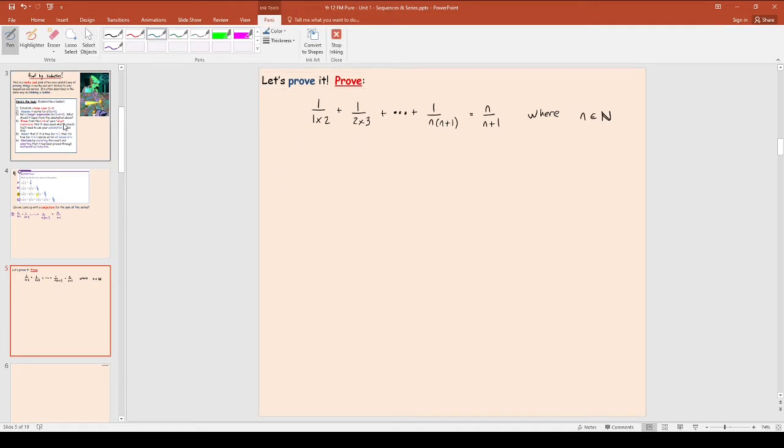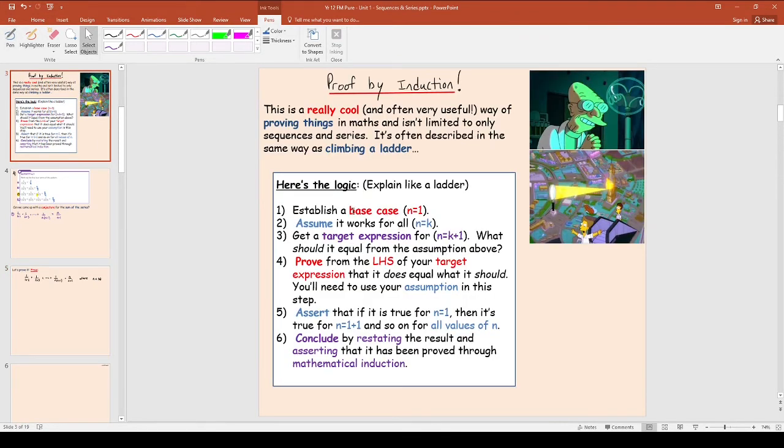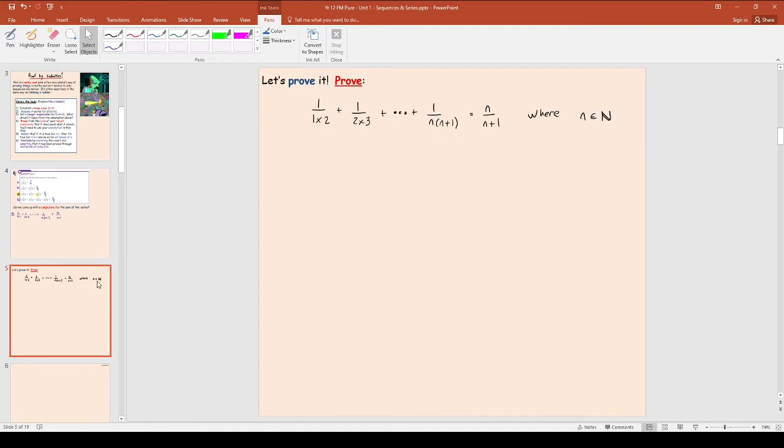I want to make it really clear and easy because I know it's complicated, but it's not going to be too bad. We're going to follow the steps perfectly. Step 1, make a base case. A base case is just to show that you were able to get onto the ladder. This is the first step, and you always just let n equal 1 because that's usually the easiest.